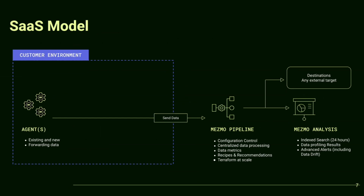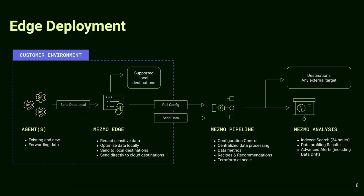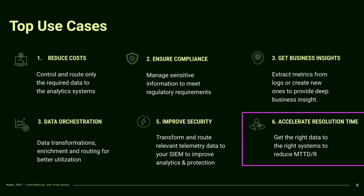This is how it looks in a SaaS model, but of course, not everyone wants to send all their data. I suggested it would be a bad idea to send all your data all the time to the cloud. So the next one shows what it looks like with the edge deployment, which adds a delineation between sending data locally and keeping it locally, but still managing the configuration. One of the arrows looks backwards, but actually it's not backwards. It pulls it back. So that's the edge deployment. And I think finally we have the use cases, and I'll turn it over to Bill.